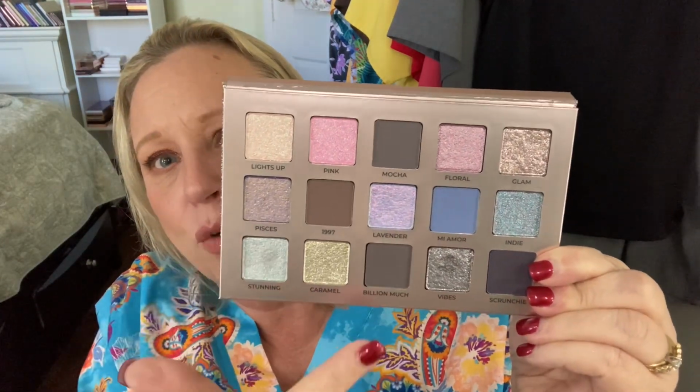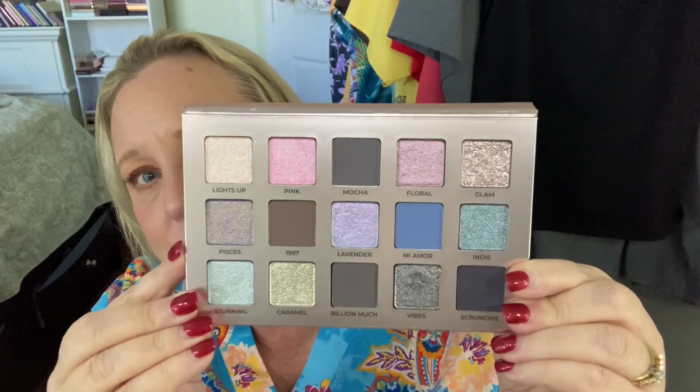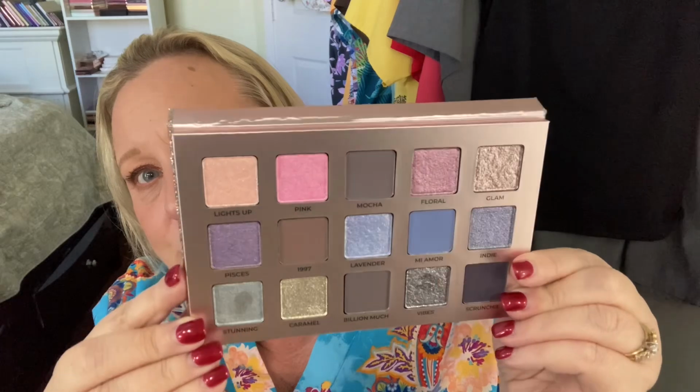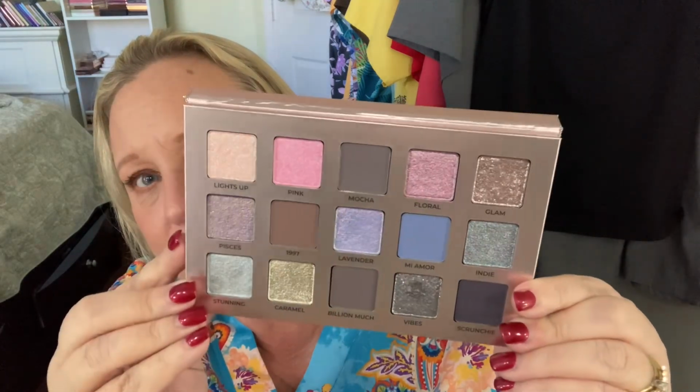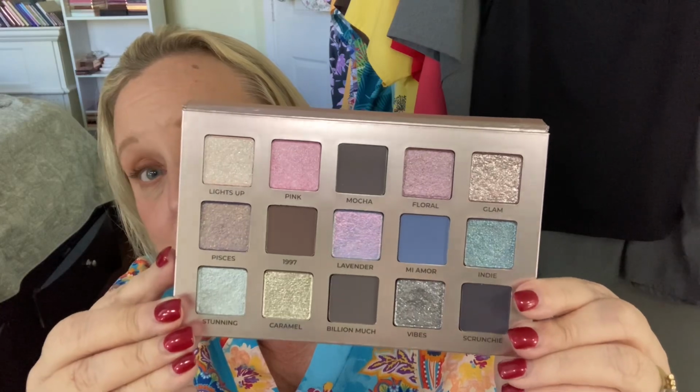I would have liked for one of them to be an even lighter gray. But besides that, I have zero complaints with this palette, and you can kind of see some of the dimensions with this. So this is definitely one of my top winter eyeshadow palettes.